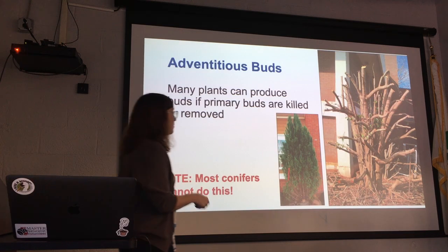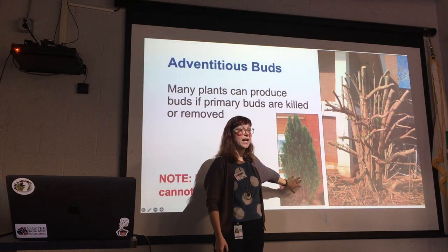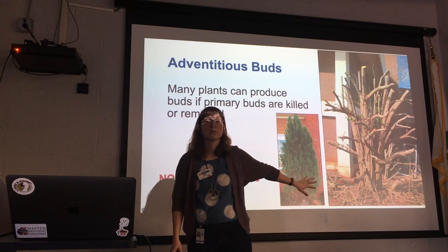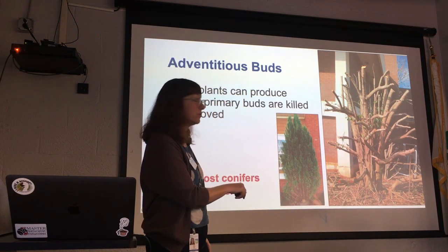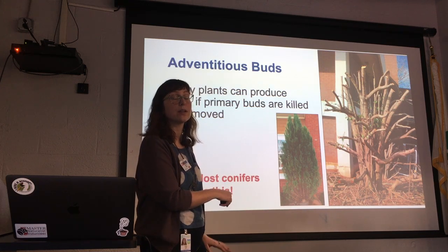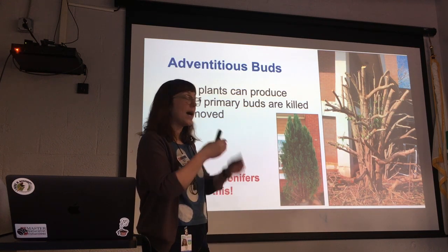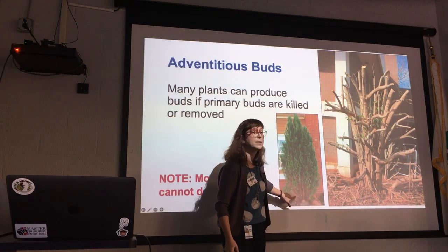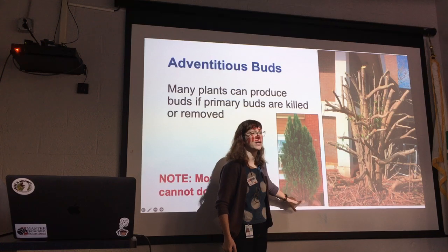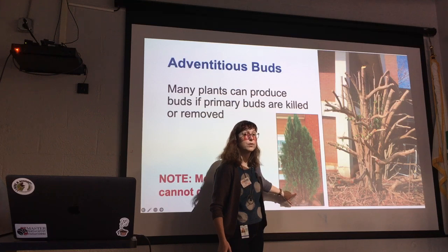Oh, yeah, this is very important. A lot of conifers do not have adventitious buds. So if you go in and you cut this conifer really hard, like if you cut all those lower branches out and you think it'll just grow back in, it won't. Past the point where you see green growth on that stem, there are probably not nodes down here that can still grow out. So if you cut down into brown wood where there's no green growth, it's not growing back.